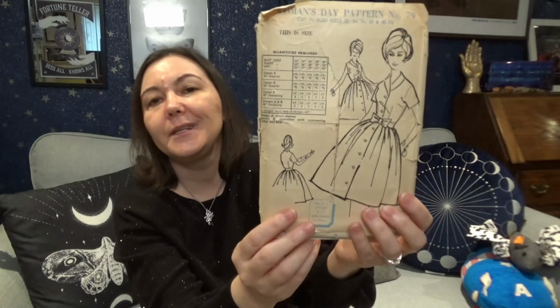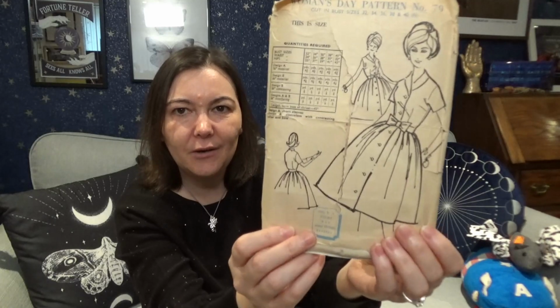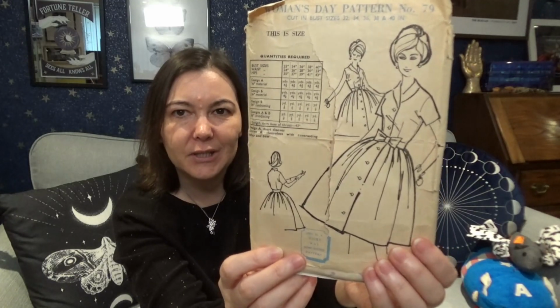I couldn't believe that this was just sat there, just waiting for somebody to pick it up. Look how beautiful this dress looks. And I was so happy to get it. Feel really lucky to have that.